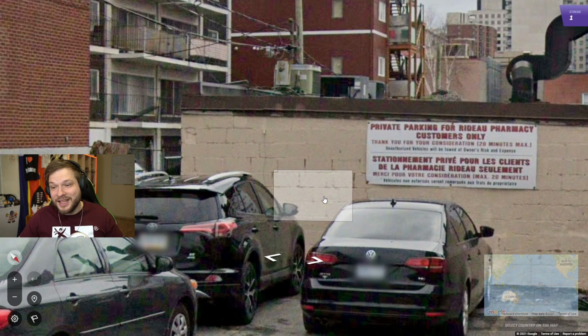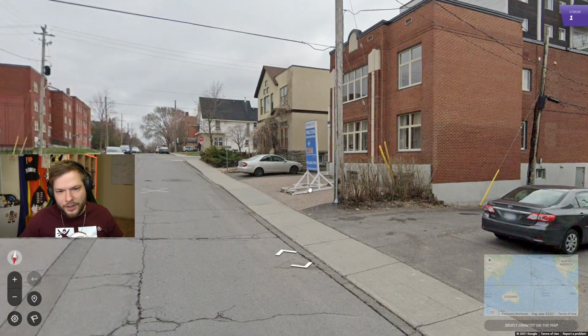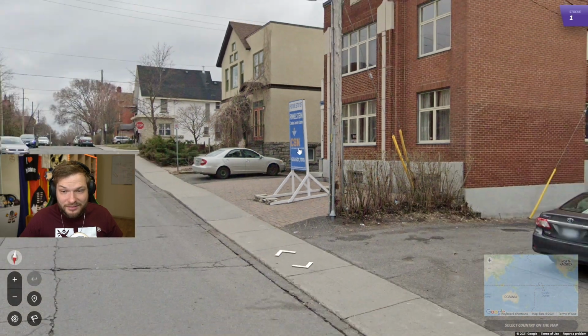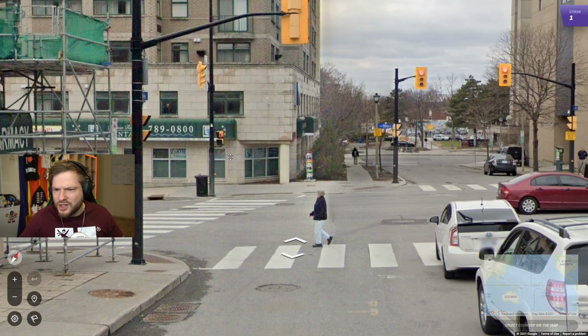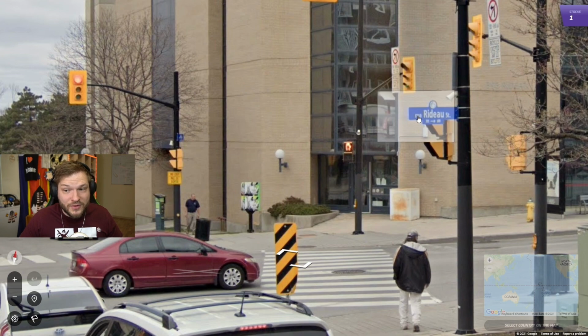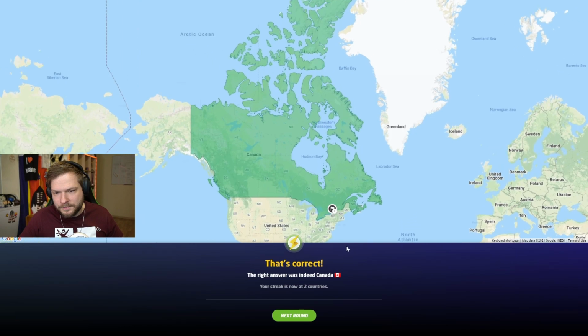Okay, we have some English and some French. Well, that's a great indication that we are in French-speaking Canada. Future site of Finkelstein Jewish Center. CSN, well, I'm guessing C might stand for Canada, maybe? But yeah, like pharmacy, like lots of French. Lots and lots of French here. Also Rouen, which is French. So yeah, we are going Canada here.